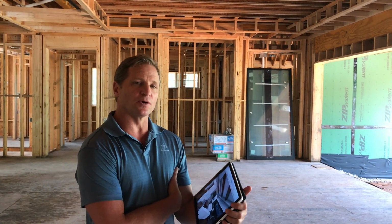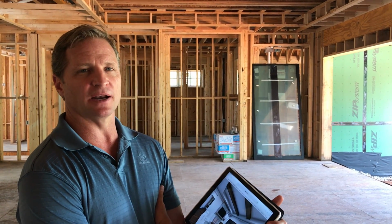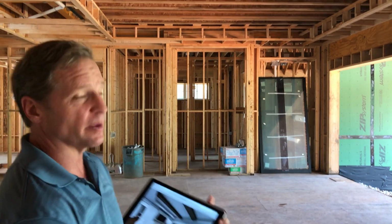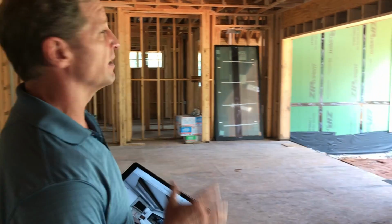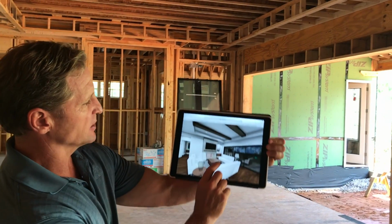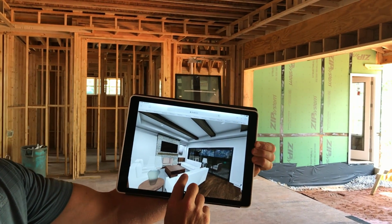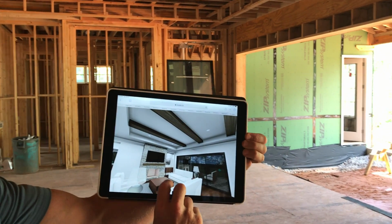Hey guys, so another very unique resource that we have here at Rutenberg Homes is everything that we design in 3D. This becomes extremely valuable when we're in our home and framing stage and we're walking through with our clients and we're looking around to make sure that everything's just like you want it. We actually are looking at the design that we've done in 3D and we're able to look at the space and determine if we've got everything just like it's supposed to be.